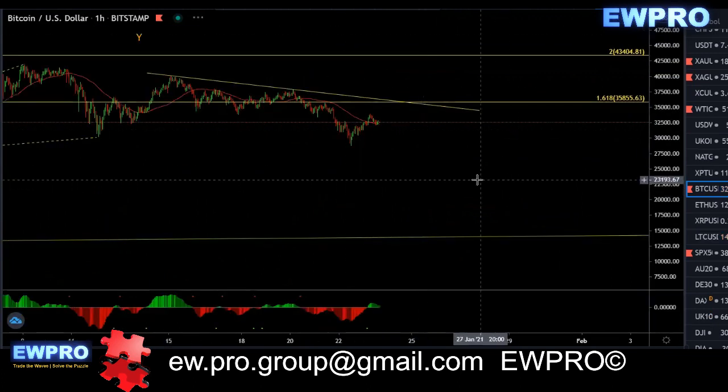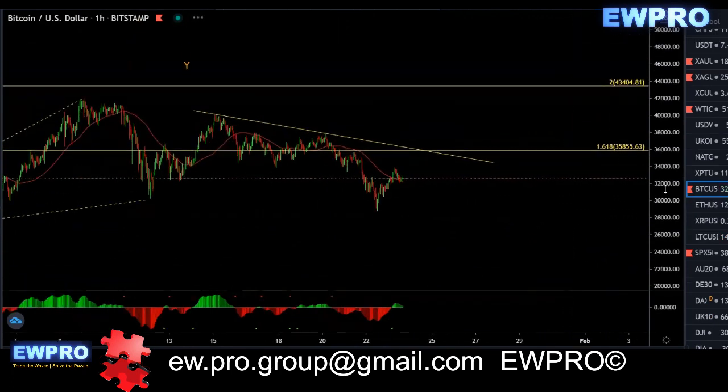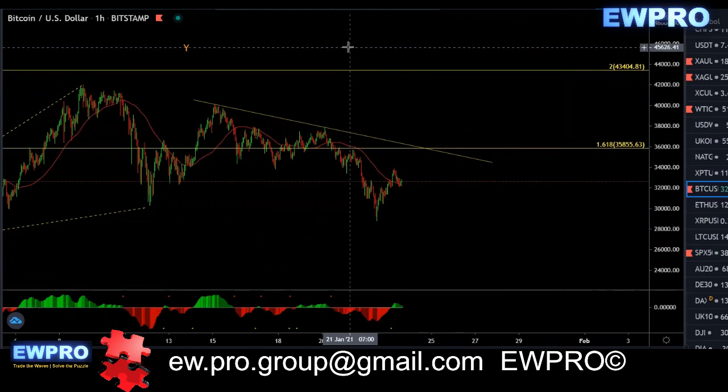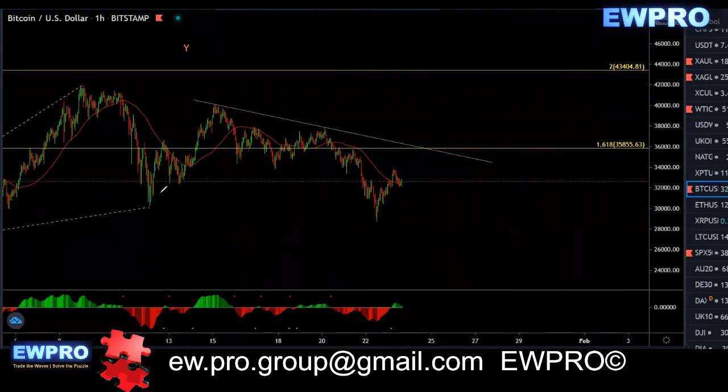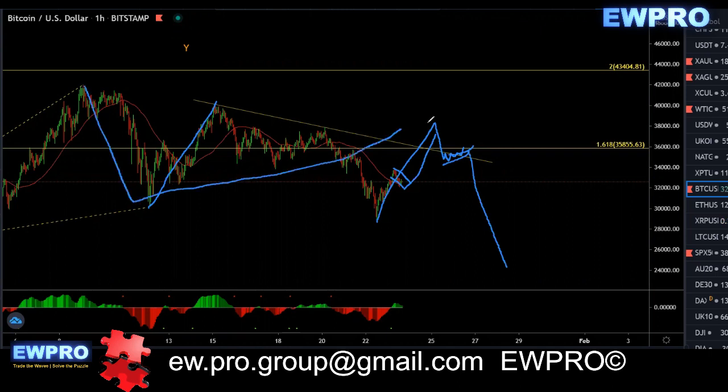So on the H1, like I showed on the H4, I'm looking for this. So get a little flag in here, look for that buy, then look for an impulse down, a little bear set up to sell for this one, A, B, C. So you might get a couple of trades on it this week, just scalping, you know.